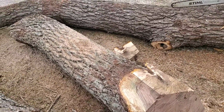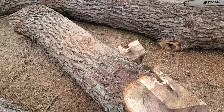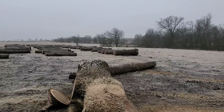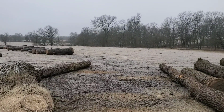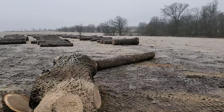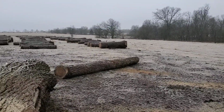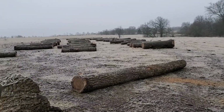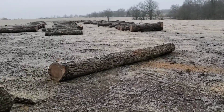Now, it's no big money thing, and it's not going to make or break the job, but anytime I see something like that I can bring out, I try to bring it out, because at the end of the pile, at the end of the job, you've got a lot of extra footage there when you add it all up, and that footage turns into dollars. It may not be a lot of dollars, but that's still dollars. That's dollars to my landowner, and that's dollars to myself.